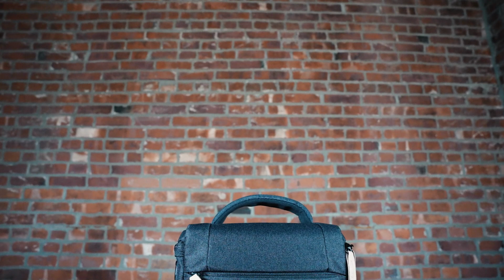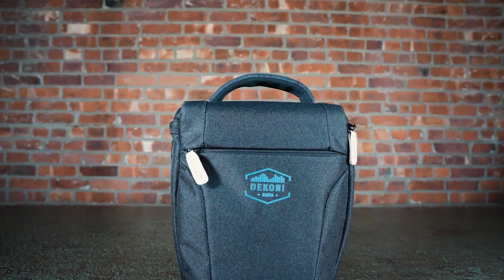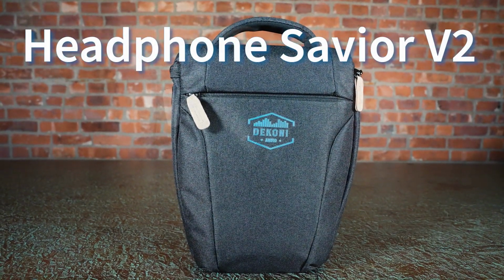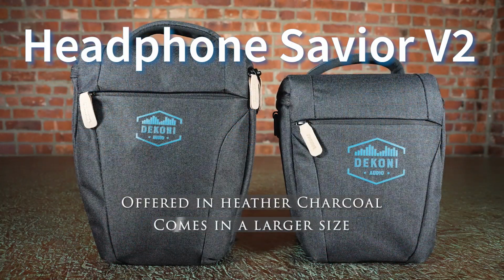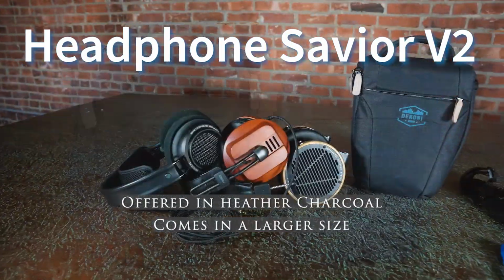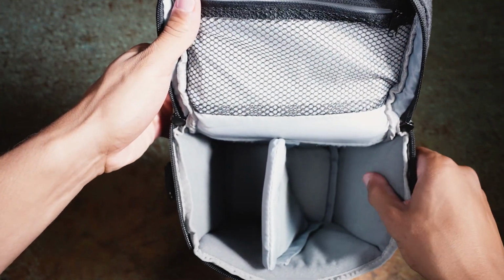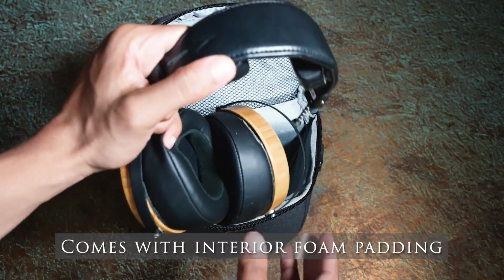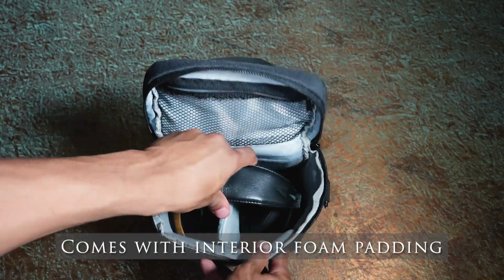However, if you're looking for a case that offers a little bit more space for storing your headphones and audio gear, check out our new Headphone Savior version 2 carrying case. Offered in heather charcoal, it comes in a taller form factor, allowing you to have more space to store your headphone and audio accessories. Our Headphone Savior version 2 comes with the same interior thick foam padding that protects even taller headphones, or those with attached cables, and prevents them from getting damaged.